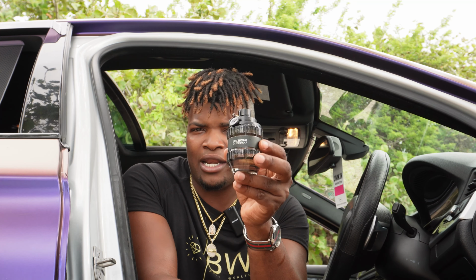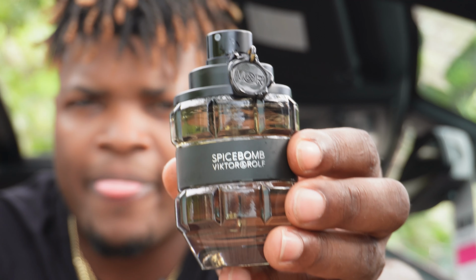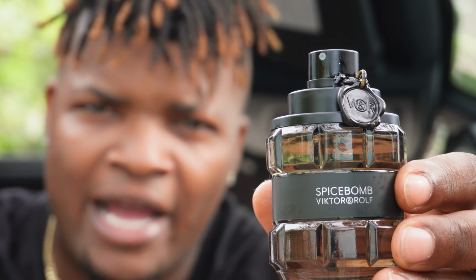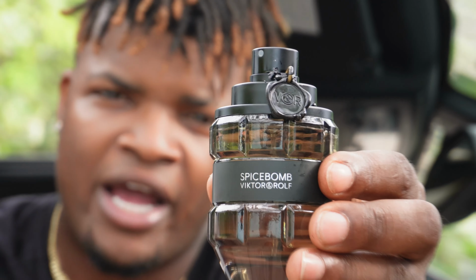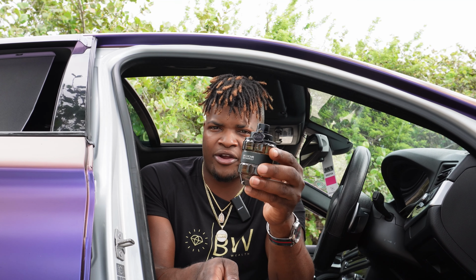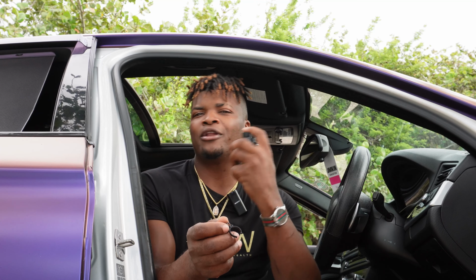So again, this was my take on Spice Bomb, the original EDT from Viktor & Rolf. Overall, I would give this fragrance a solid 9 out of 10 because it is that good. It gets you a lot of compliments, it is very long lasting, the price proposition is good, it is very versatile, and it turns heads like a bomb. This is Spice Bomb. Try this one out, guys. It is a very luxurious and sophisticated fragrance from the house of Viktor & Rolf. I applied this fragrance this morning and it's still on my skin, but I want to reapply. That is how wonderful this fragrance is.